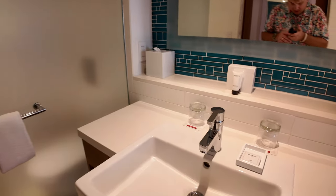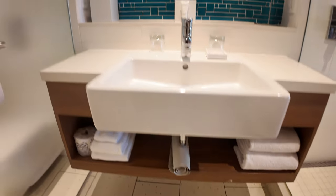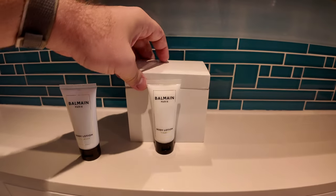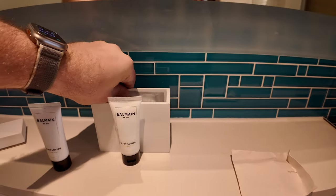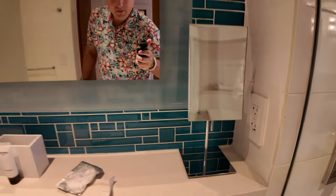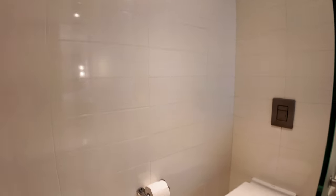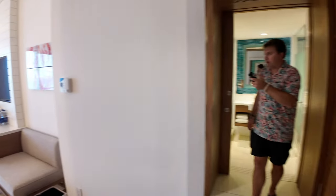So over here at the sink, we've got one sink. Towel storage down there, and then some body lotion, and then in here we got vanity kit and shower cap. Nice little mirror there for makeup. We have some hangers right here, right next to the toilet. All right, let's head into the main bedroom here.